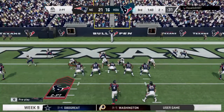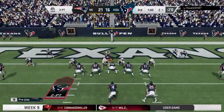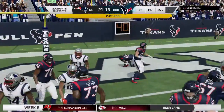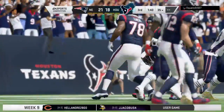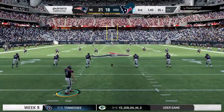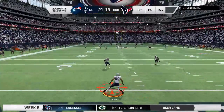Bill O'Brien with a call here. We'll go for two. They're going to give it to Gordon. And he'll get in for the 2 points. And that'll cut the deficit down to just a field goal. So just a 3-point game now as they send this one away.